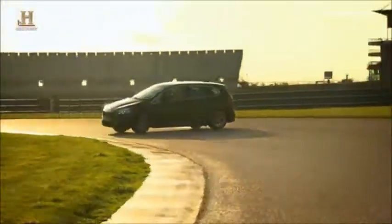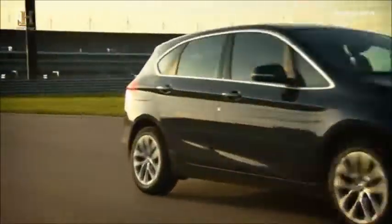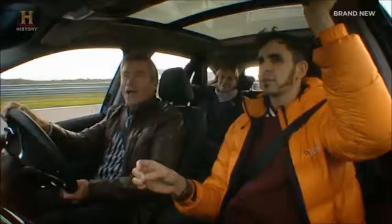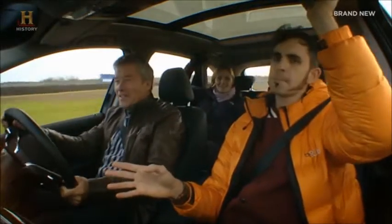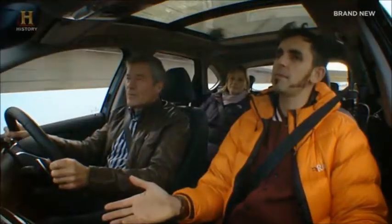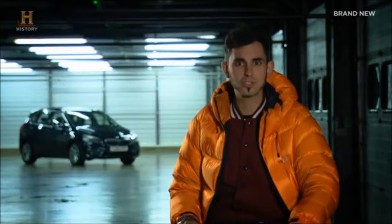Doesn't it? Hey, now that's more like it. Does anyone need any seasickness tablets? Yeah. I'm not enjoying this. There is one good thing about sitting in here. You don't get to see the outside of it. This is a BMW for non-car enthusiasts. Selling their souls. And by calling it an active tourer, you might as well call it the Variety Club Sunshine Coach.